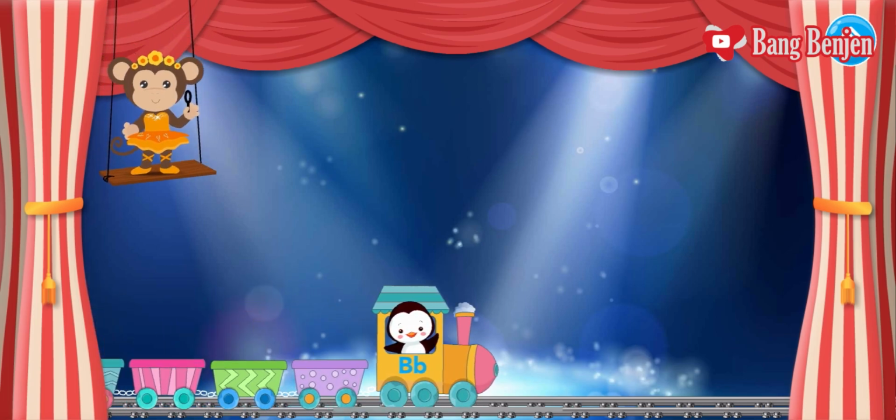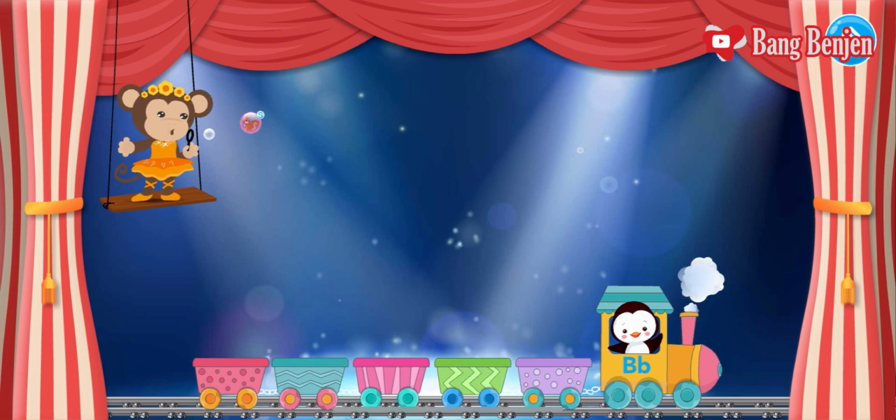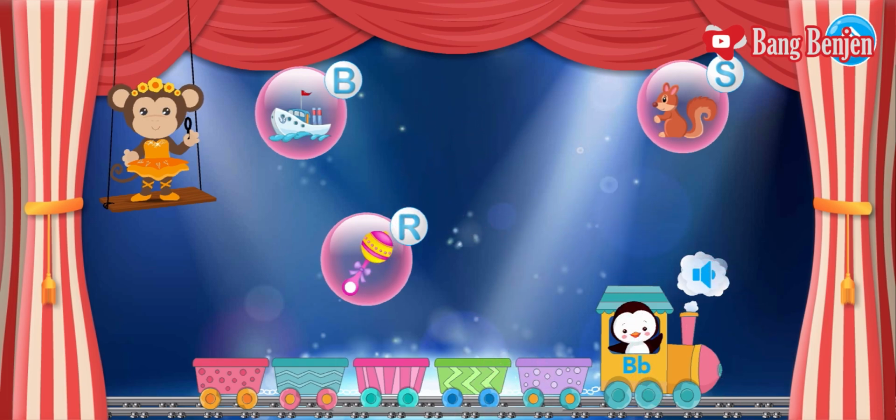Oh, Monkey Abby is here with her train. Can you help her fill it up? Pop the bubble with the letter B. Tap the bubble with the letter B. Boat.